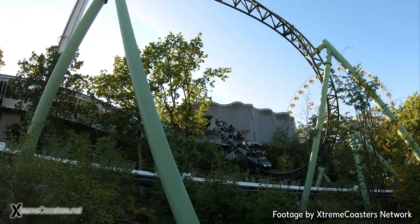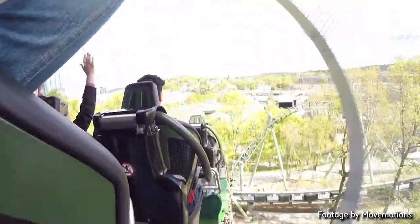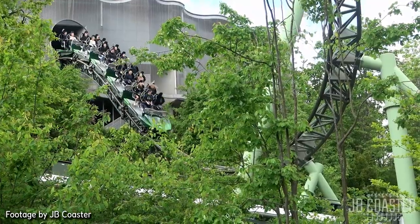You're tossed right into the action, especially in the back row where you will gain speed in the station and get thrown out of your seat with a strong tingling sensation in your stomach. It's a really good drop for airtime.